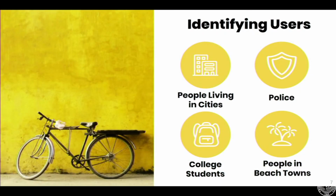One of the first things we had to do was identify the users of our product. We identified people living in cities because of the large amount of bikes in cities, as well as the popularity of using bikes for transportation. We also identified police because of the expensive bikes that they use and the fact that they have to leave those bikes in order to perform their duties. We also chose college students because of the popularity of using bikes for transportation and exercise, and people in beach towns because of the amount of bikes in those towns.